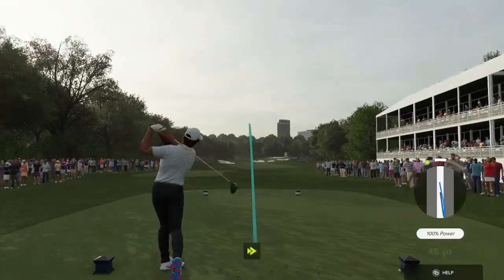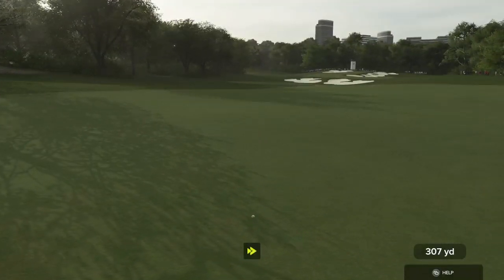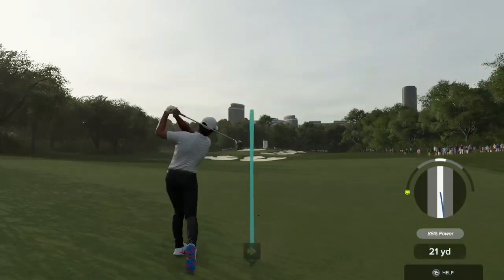Well, let's get stuck into the 10th hole, shall we? Yep, that'll work. That's fine.